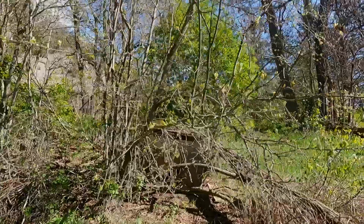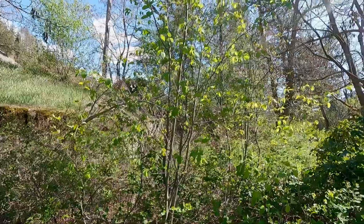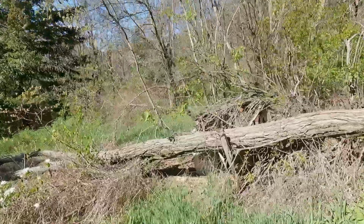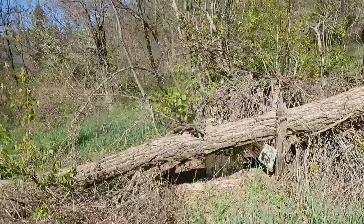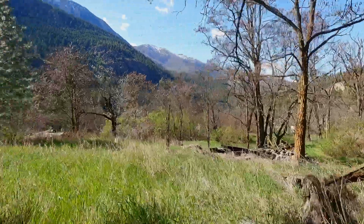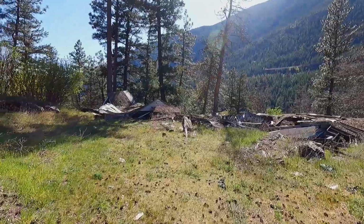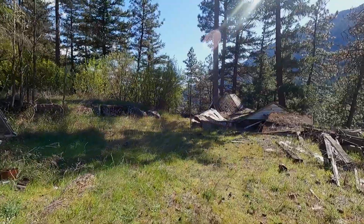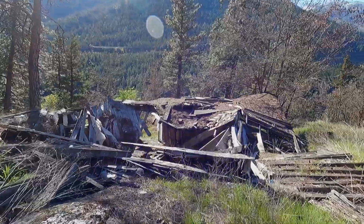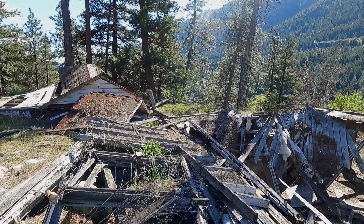Before we get too far away, I'd like to take a look and see where that cement goes to. Goes nowhere, just a wall. Whatever was here, there was a lot of stuff. You can see buildings down there as well. But it's in pretty rough shape. Doesn't really appear to be all that old.